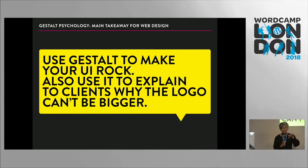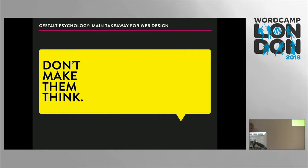Also, if you start looking at designs on the web that don't work, you'll be able to analyze why, give a bit more of a reason as to why it doesn't work for you, which I think is helpful. Above all, if I had to say there was one main takeaway from Gestalt Psychology for Web Design, it is: don't make them think. That's it.